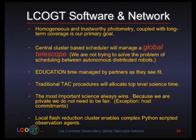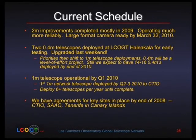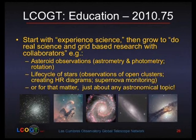Okay, we're moving along. We're deploying this summer. By the end of 2011, we will be up and running with the whole network, maybe with one site left. So what's going on with education to close the talk? Circa next fall. What's different?